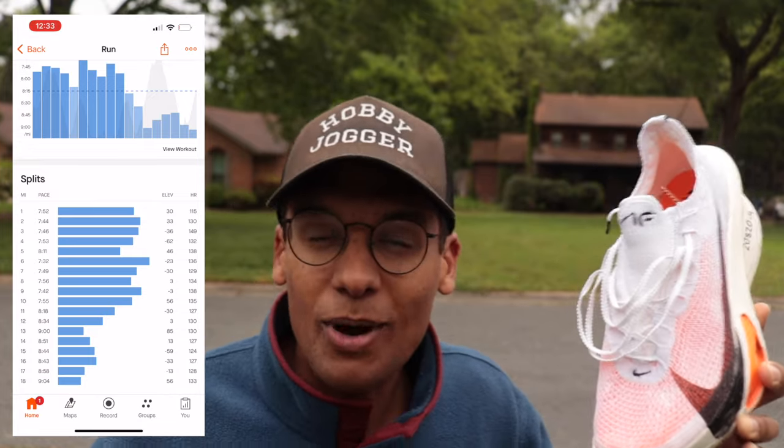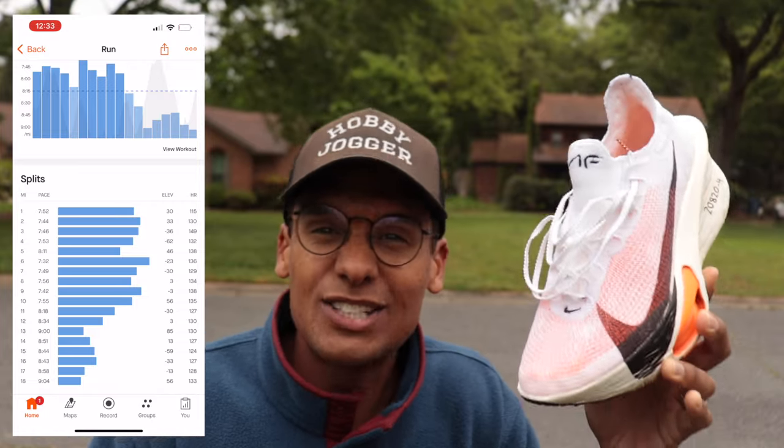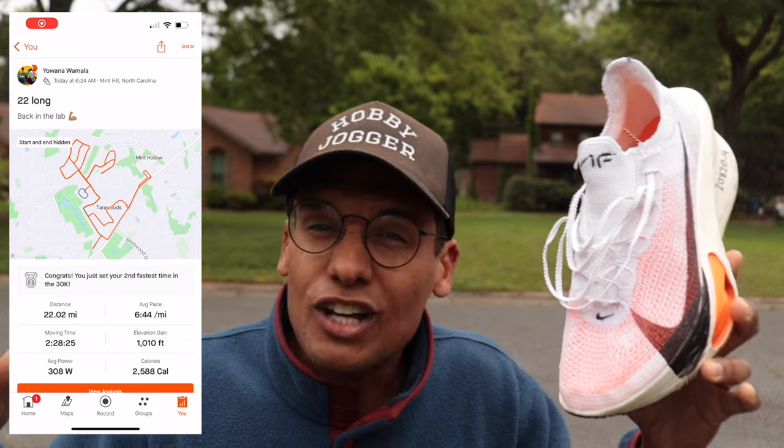It's like bringing out one of those, I don't have multiple cars, but I imagine it would be like bringing out that fast car when you just want to carve some corners. And that's what we did today. We were curving, carving, and cruising in the Nike Alphafly 3 here. And so first few miles at that 7:30 pace, it felt okay.